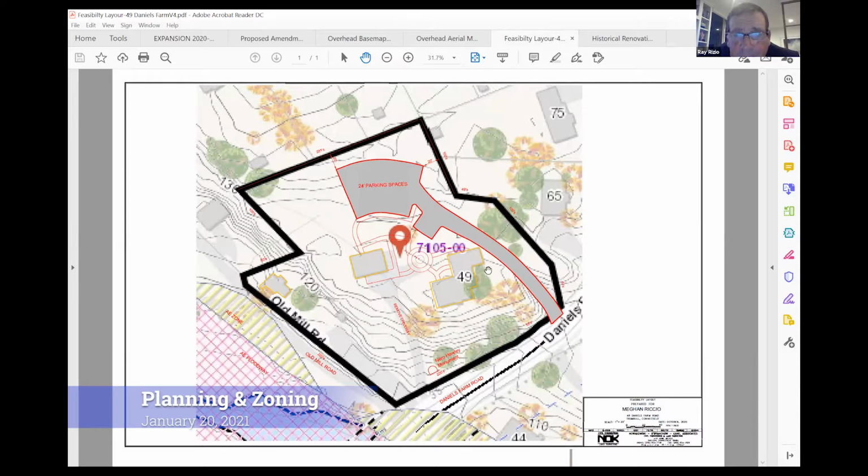Chris, maybe you can give us a couple pictures showing what some conceptual design would be. As you can see, we'd make this a little community up there. We have room for 24 parking spaces. Give us a couple pictures if you can.